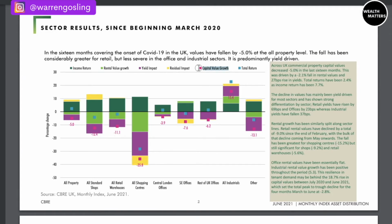So what we can see in pink, I'm going to call this pink, is a whole host of negative numbers: -5, -12, -11, -35, -3.9 across the board, with the exception of industrials, and we'll talk about industrials in a minute. But essentially, across most commercial properties in the UK, the value of those buildings has dropped over the last 16 months as a result of COVID. And overall, remember at the beginning we said that this first column here is a summary of all of these other categories to the right. Overall in the UK, commercial property has dropped by -5%.